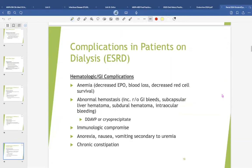There may be complications hematologically or GI, such as anemia. They have trouble with hemostasis, with a higher risk of GI bleeding, etc. If that's the case, you may need to give DDAVP, desmopressin. They may be immunologically compromised. They may have GI issues such as anorexia, nausea, and vomiting, because they're going to be very uremic in end-stage patients. They may have chronic constipation.